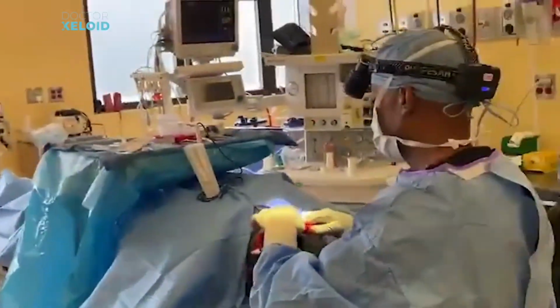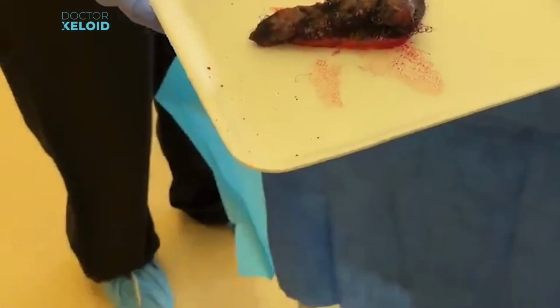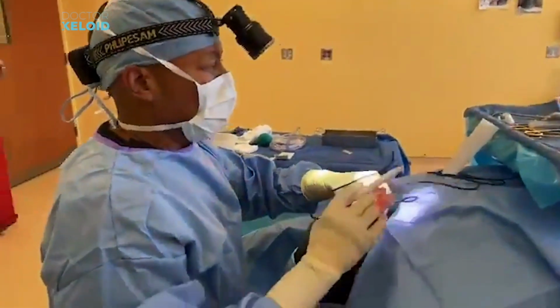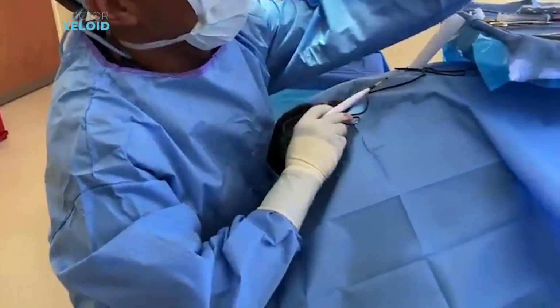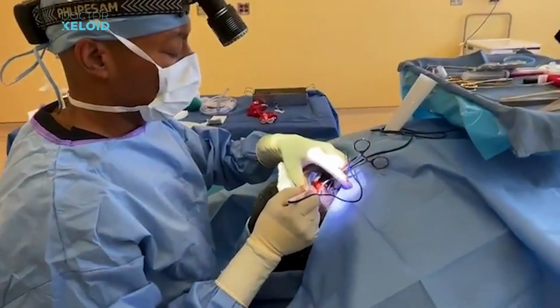Now the other thing is that we think that this is a keloid, right? But we don't really know for certain that it's a keloid. The only way to truly know is to have it examined under a microscope. Because on occasion, it's happened quite a few times in fact, the keloids have actually been cancerous. Squamous cell carcinoma, sarcomas.